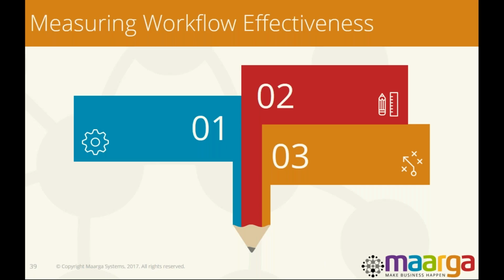Thank you, Chirag. So the last dimension of a bulletproof workflow is essentially the metrics. How do you measure it? How do you measure the effectiveness of the workflow that you've designed? Now, we typically do that in three different ways.